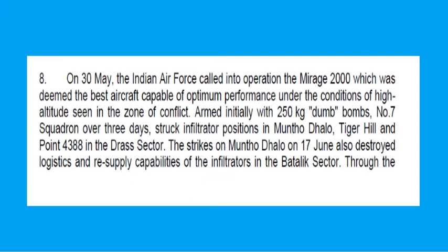On May 30, the Indian Air Force called off its operation, the Mirage 2000, which was deemed the best aircraft capable of optimum performance under conditions of high altitude seen in the zone of conflict. Armed initially with 200 kg dumb bombs, 7 Squadron over 3 days struck infiltrator positions in Muntho Dhalo, Tiger Hill and Point 4388 and at Dras sector.